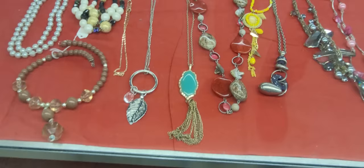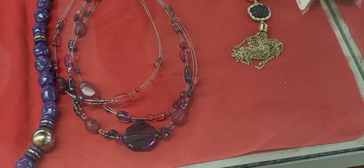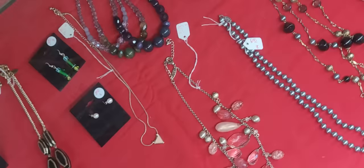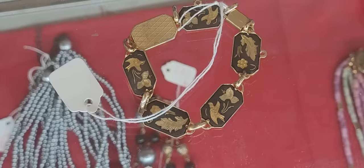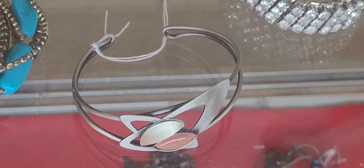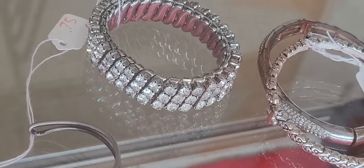Pretty hand-painted bracelet. Those beaded necklaces look old. Have some iridescent, look like copper. That bracelet's made out of paper. And then you have the damascene right here. And this one's kind of cool too. And then this one right here is old. I've seen these before. I've tried to sell these a couple times. I think they're 1940s. That one right there in the center. And it's not 75 cents, I wish.